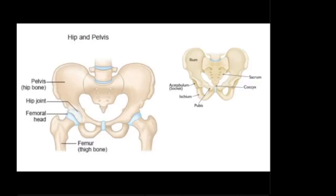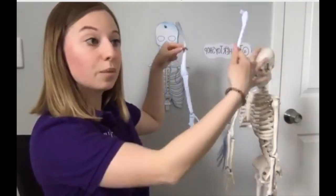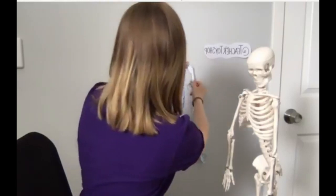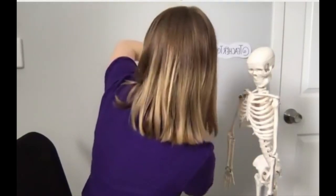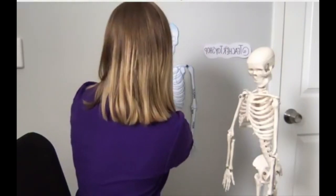So now we're moving on to our pelvis. And as I'm waiting for some maybe comments or questions to come in, I'm going to add some more pieces to my skeleton puzzle. So we went over the bones in the arm, so I'm going to add both of those pieces to our skeleton puzzle. And then the right side.